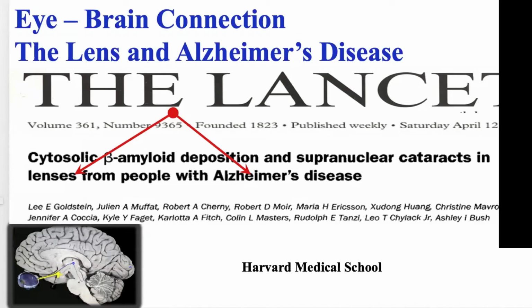And if you go to an eye doctor and you want this test, please take my sheet, but also call me. What I'm going to tell you to do is you're going to tell the eye doctor, I want to be evaluated for cortical or supranuclear cataract. And to do that, they have to use the same instrument they use for nuclear cataract, but they have to increase the intensity of the light, and they have to look further into the periphery of the lens to see it. It's a really cool test.